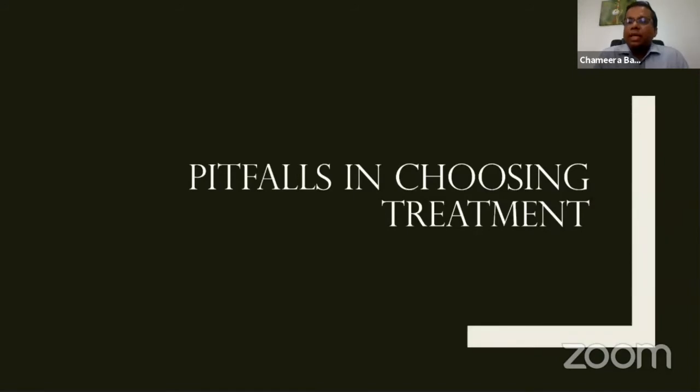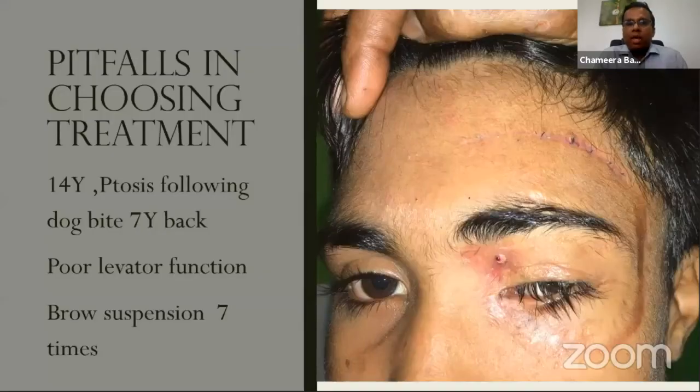Coming to the pitfalls in the stage of choosing treatments, this 14-year-old boy came with a ptosis following a dog bite, which occurred 7 years back. He had poor levator function and had brow suspension without lid position improvement. So can you understand the problem?